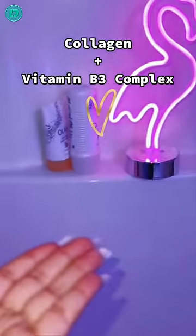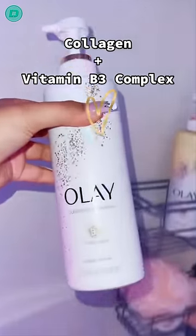First step, dry brushing. I always brush towards the heart, and this is the best for exfoliating. Next step, a body wash that has skincare ingredients in it, like collagen and vitamin B3 complex. My favorite is Olay's collagen body wash. It always makes my skin feel super soft and hydrated, and it smells good.